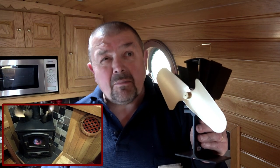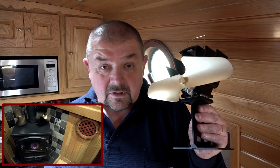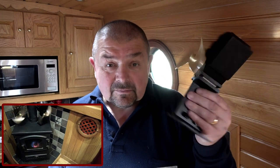And that clears about 120 cubic feet a minute in the boat. But we've added another as well, because they upgraded, and we've added an extra one, which makes a huge difference to the movement of air through our boat. And this one's a bit bigger. One of the newer models, the Ecofan Ermax. And that shifts around 195 cubic feet a minute.